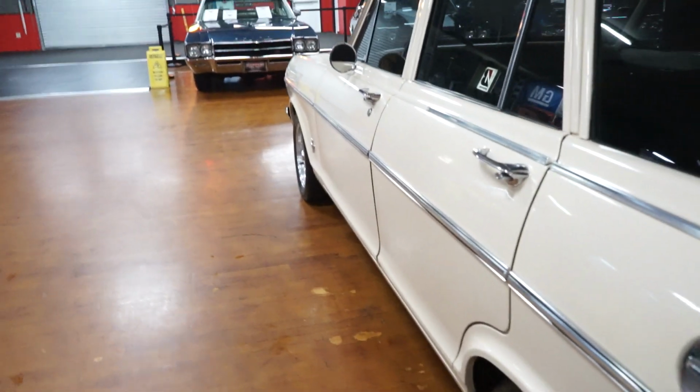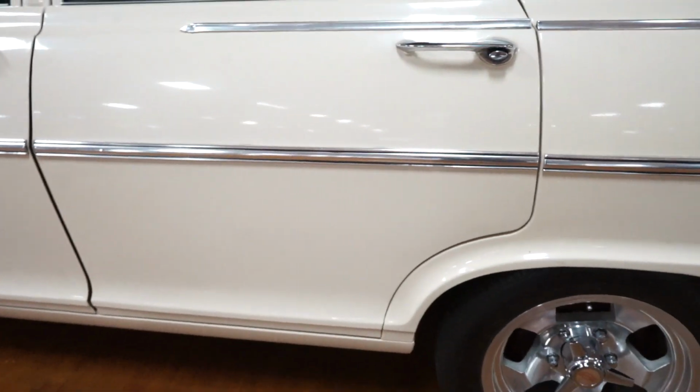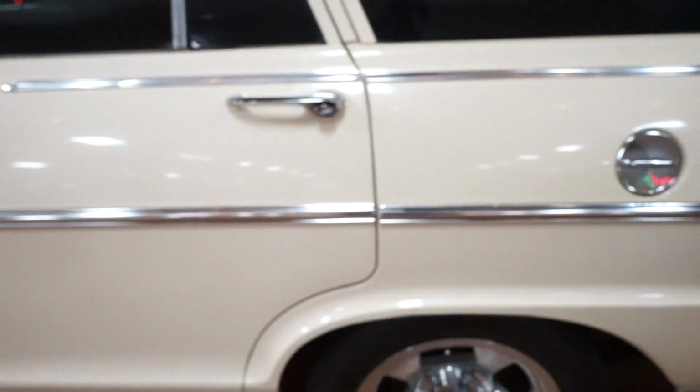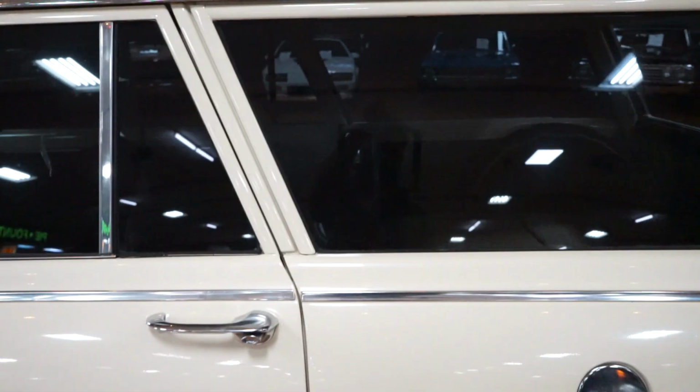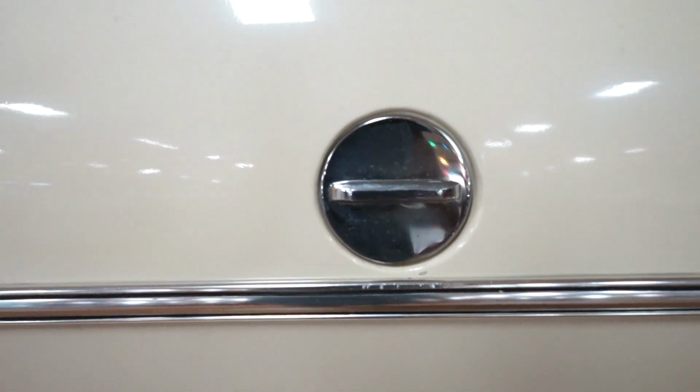So check out the fitment of the doors on the driver's side. Both the front and rear door fit very nicely. Window glass on the car is in fantastic condition. Your chrome moldings there are overall in real nice shape. Your filler neck for your gas tank there is on the driver's side rear. Chevy 2 Nova designation there.